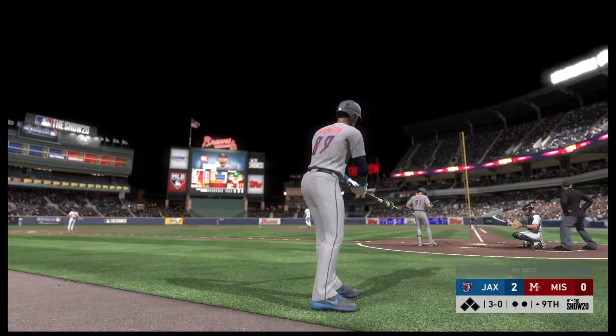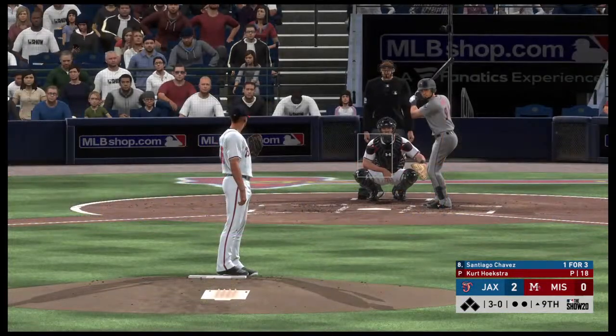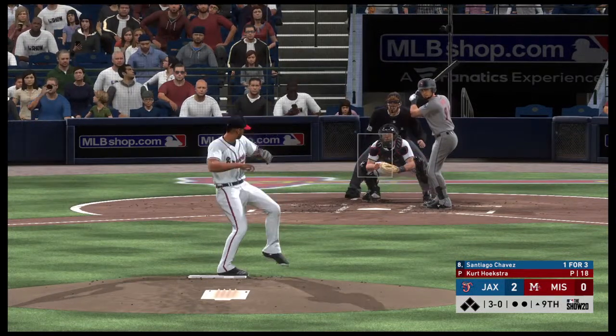Every base runner in a close game like this really matters, so you can't afford to be giving out free passes this late. He's set. Here's the 3-0.